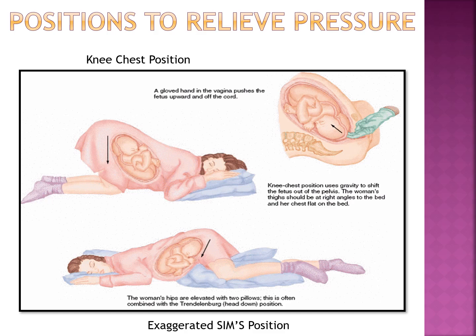Positions to relieve it. The one I've seen most commonly is hands and knees, getting the mom's butt high in the air, her shoulders down, because your goal is to take advantage of gravity to try to get the baby's presenting part off of the cord. The care provider can also push the presenting part off of the cord. So if they have an epidural, they cannot move. The care provider doing the vaginal exam would have to push the presenting part off the cord.